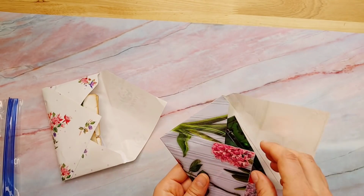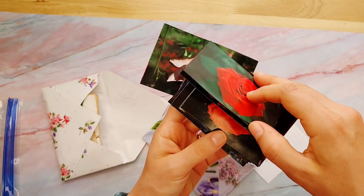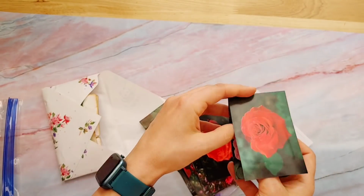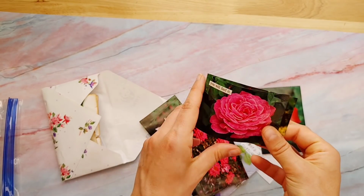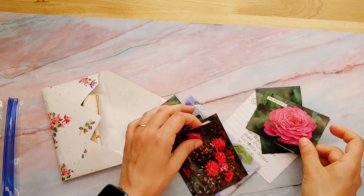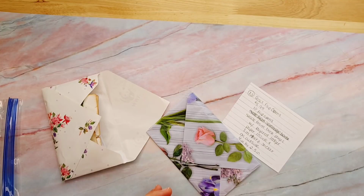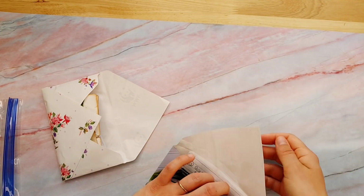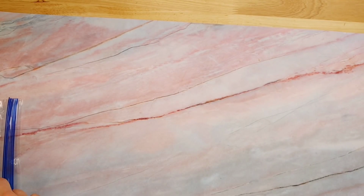And then, what are these? Rose flip opens. Okay, how does that work? There we go. Just little flip opens with some writing paper from a book on roses. These would be so cute to add in your journal. So they all flip open and they're all roses. We know we all love roses. So I like that idea a lot. Those are both Sasha's.